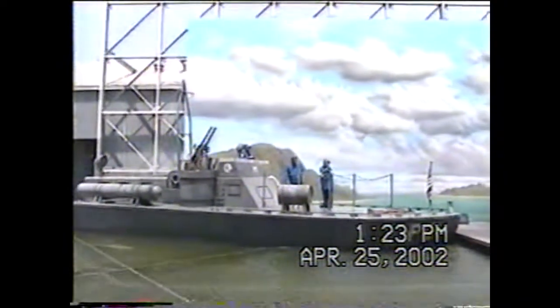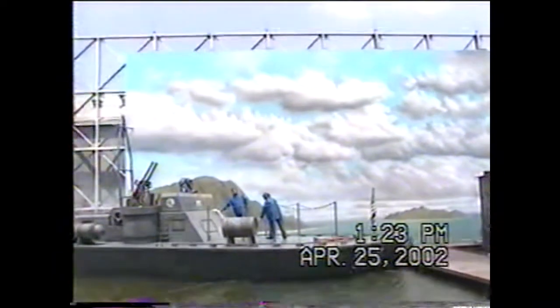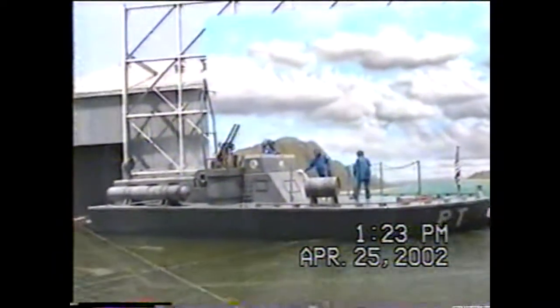But just then, you hear more planes approaching, so you look up, point to the sky. There's an enemy bomber at 12 o'clock. Bombs away, everybody, hit the deck.